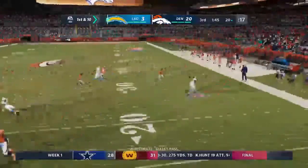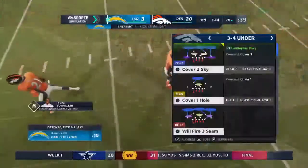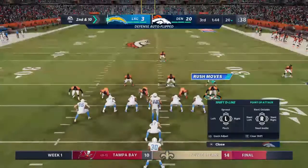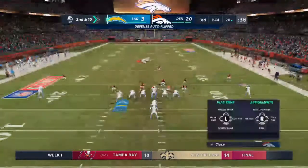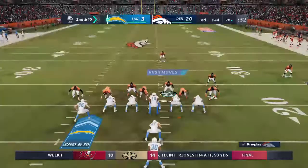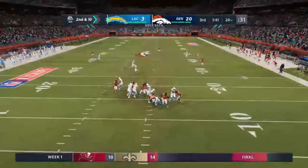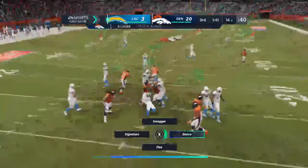On first down, it's Herbert. And his throw's going to be incomplete. Mike Williams, the intended target. And now it's 2nd down. 2nd and 10, third quarter of the season opener. Throwing again. Herbert. And the Broncos get there and take him down. That time, Bradley Chubb shooting in there for the sack.